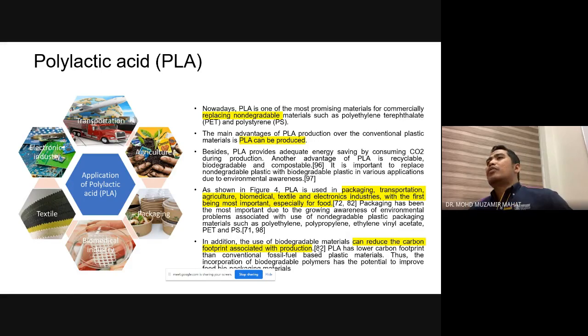Nowadays PLA is one of the most promising materials for commercially replacing non-degradable materials such as polyethylene terephthalate and polystyrene. So PET and polystyrene definitely are not degradable. So one of the advantages of using PLA is that PLA can be produced. It means that we can produce it. We don't have to rely on the source of fossil fuel that we have to find somewhere. So this is actually available, for instance, from the plant and so on.